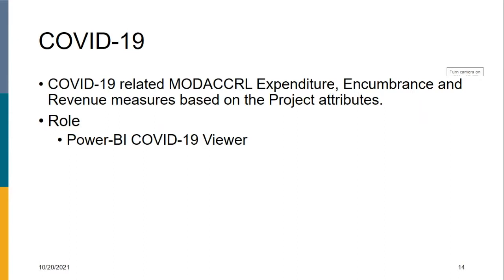The next one is the COVID-19 report. This is related to the mod accrual expenditures, encumbrances, and revenues that are measured based off of the project attributes such as the contract tracing, response, etc. And the role is Power BI COVID-19 viewer.